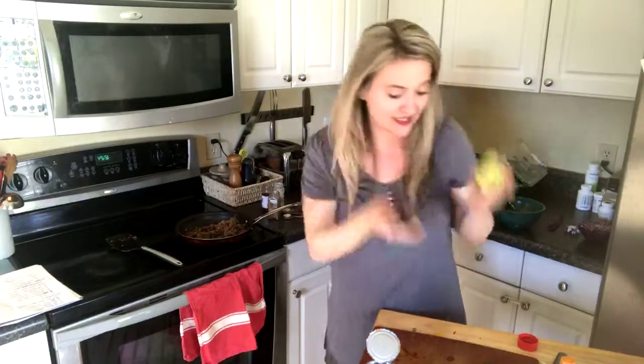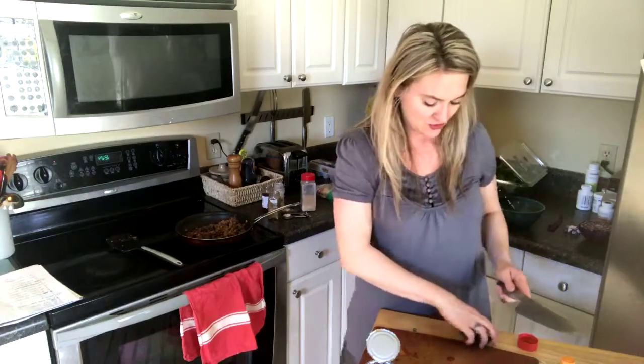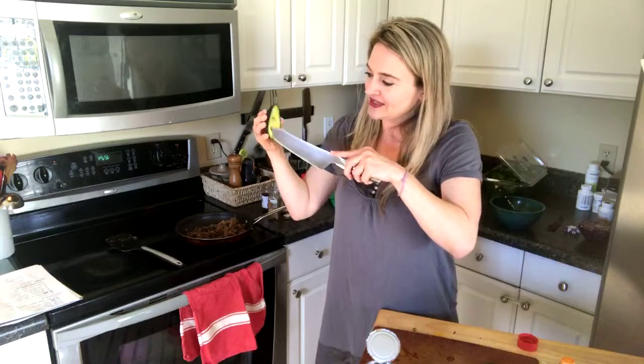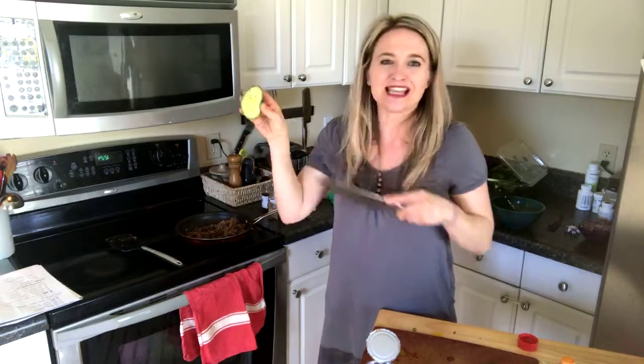Avocado. Yes, you could do a guacamole. I pre-cut this, but didn't cut it open yet for you. You could do a guacamole, but I like just sliced avocado. I slice it down. You can see it going long and skinny. Just like that.